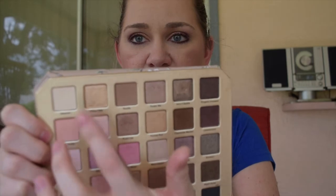So I'm going to choose a second shade to focus on, and this is right here, in the shade Fairy Tale. It's extremely glittery. In fact, it's more of a glitter top coat shadow than an actual pigmented shadow. So that's what came to mind for that category as well.